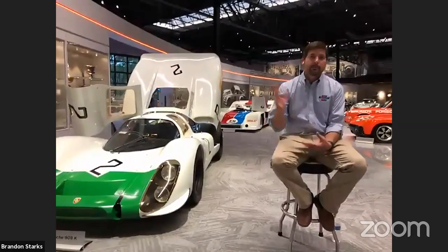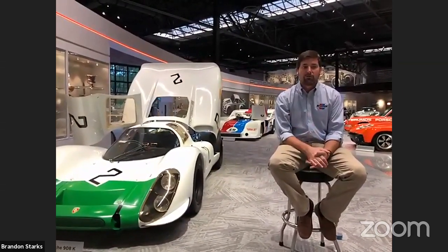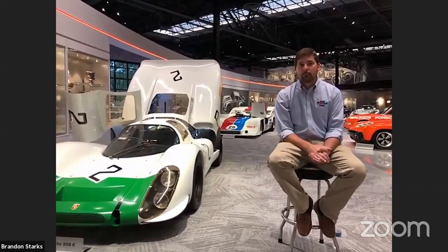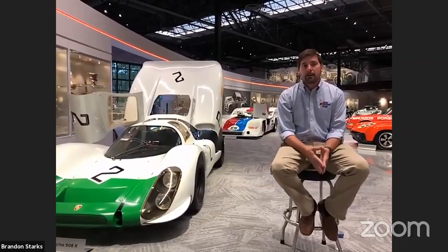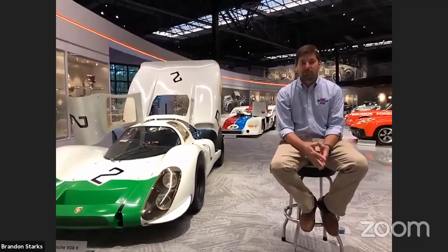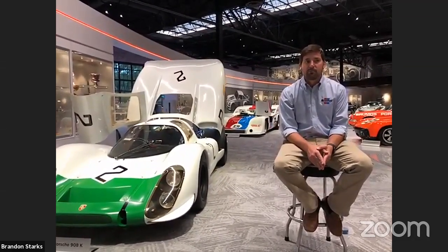So we rotate cars out of the main display area where we are now. We'll do it fairly regularly. And then sometimes they get asked to be used. Right now, our 550 Spider is up in Atlanta at the PEC, the Porsche Experience Center up there at the headquarters in their historic section. And so we try to keep a relationship with them, and they borrow some of our cars at times.